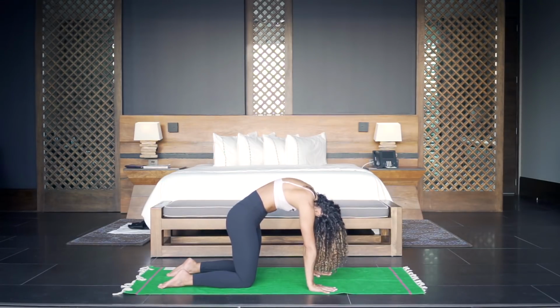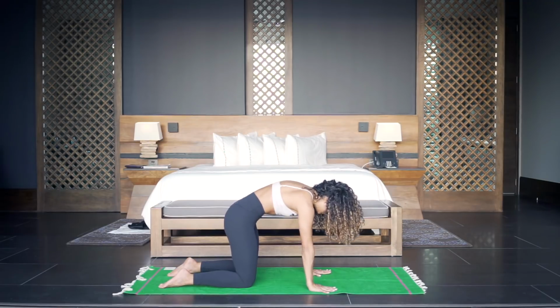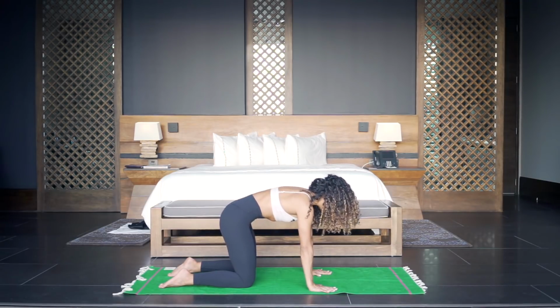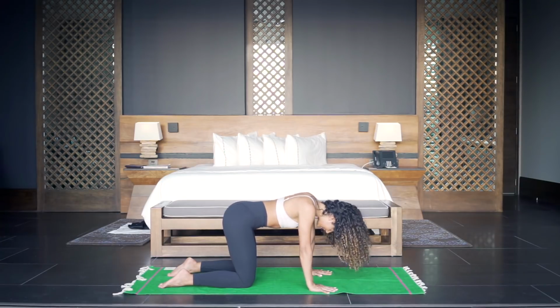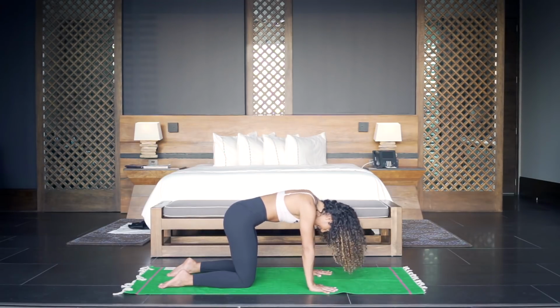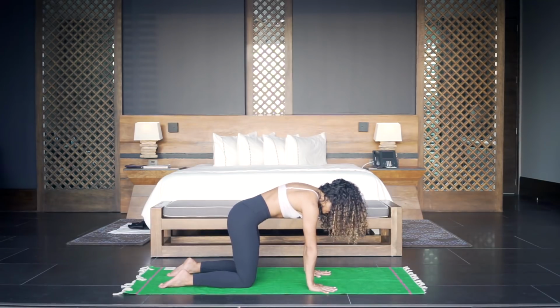rib cage in. Inhale, relax the spine. Exhale, push the floor away, head down. Inhale, relax. Exhale, push the floor away, head down. One more time, inhale, relax. Exhale, belly in, push the floor away. Okay, inhale, relax, neutral spine. And then exhale, push the floor away. Pull the ribs in. I don't want you to over round.